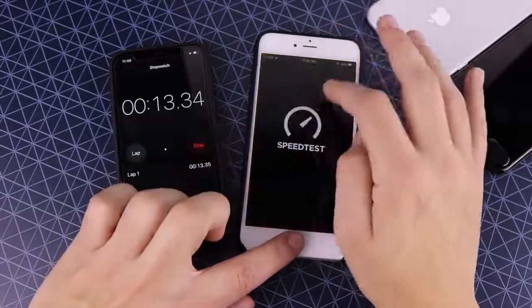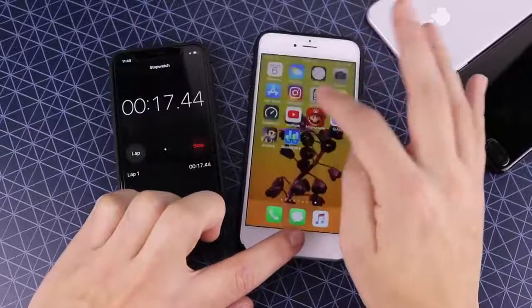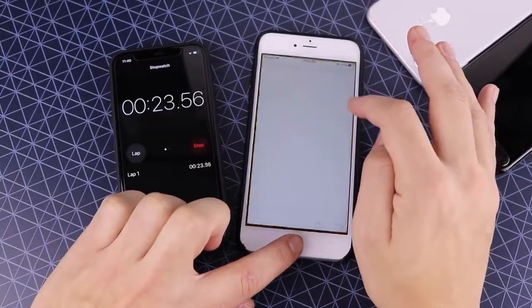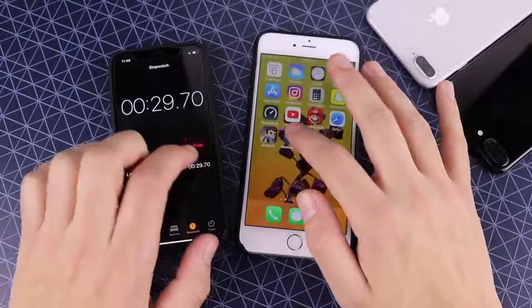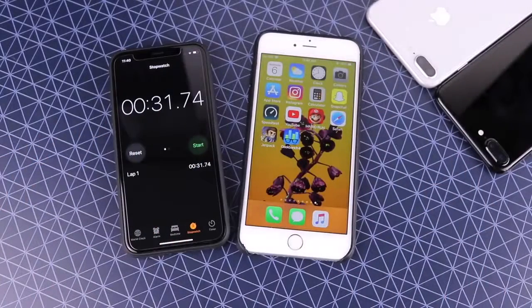So if you're looking to buy a 6S series device, you're going to be pretty happy with the performance for at least a year or two more. It should even actually go a little bit longer than that. They still have 4K cameras, so really strong devices nonetheless. iOS 11.2 looking much better than earlier versions of iOS 11 on the 6S series. So we finish up here with a 31.74 on its speed test.